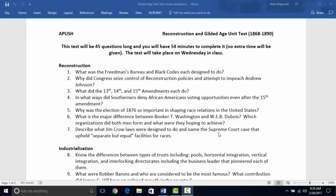That grants them the same equality to the first 10 laws, to the Bill of Rights and all of the amendments that come afterwards. And at least that's what it was designed to do. Remember, the 14th Amendment was difficult to get passed in the South, and it was very difficult to enforce there as well. The 15th Amendment grants freedom, the right to vote, to African American men.